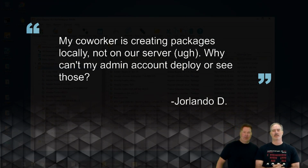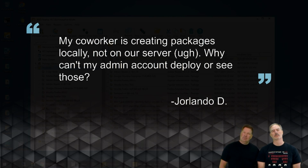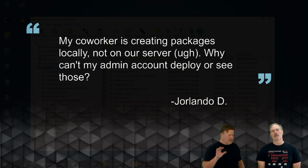Dear Lex and Brig, my coworker is creating packages locally, not on our server. Why can't my admin account deploy or see those? Sincerely, Jorlando D. Okay, I'm assuming we're in central server mode.